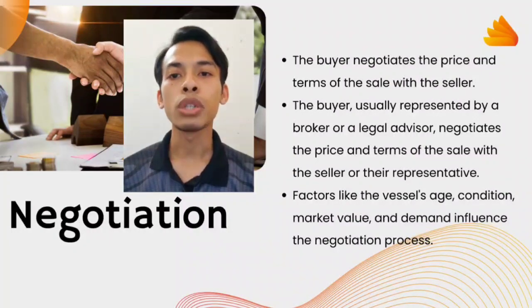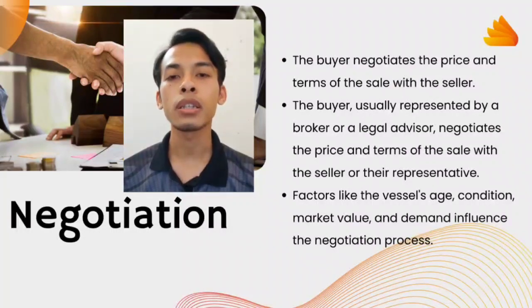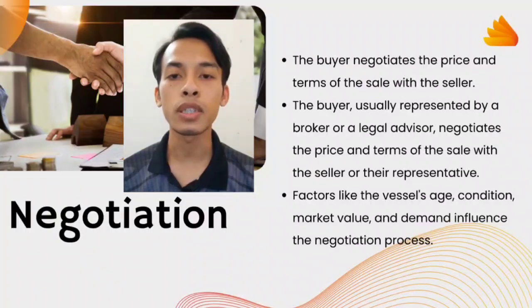What are the terms of sale? They will be checking the market value of the ship and the vessel's age, how long the vessel has existed from the building of the ship until the process of selling the ship. And then they will ask about the condition of the ship, whether it is good to purchase or not, and so on. This is similar to hire purchasing of land vehicles, for example cars.